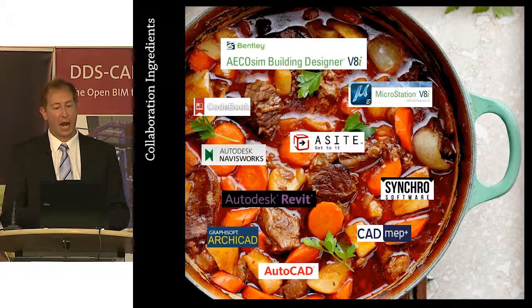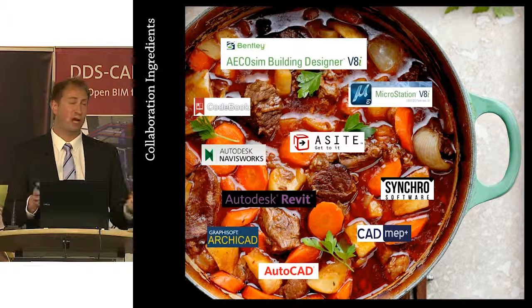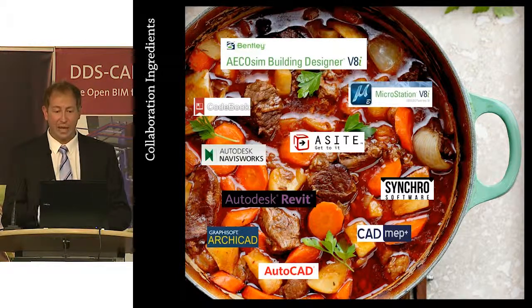On this project we had probably a lot fewer authoring tools and applications than my peers were talking about here earlier. We are quite a small architectural practice. We only have 200 staff worldwide, and a lot of the people we collaborated with have tens of thousands of staff worldwide. So they came into the project with multiple software platforms. But this is just a basic overview of the key platforms we used on this specific project.